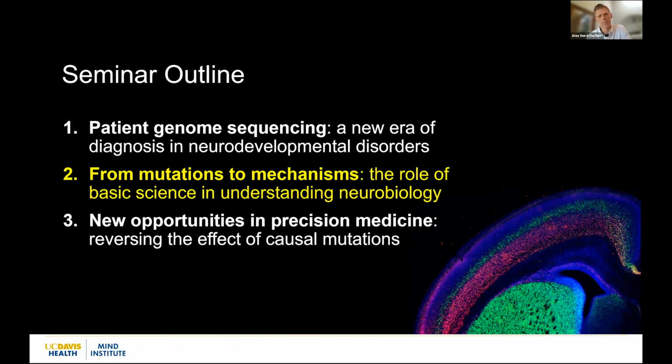So for the last part of my talk, I wanted to switch over to an emerging and exciting area that we're involved in and that we work with other MIND Institute investigators on. And that's leveraging this understanding that these mutations in specific genes lead to these disorders to try to develop precision medicine treatments based on rescuing expression of the genes that are mutated. So neurodevelopmental disorders, the monogenic forms that I've been talking about today, are largely caused by what's known as haploinsufficiency.